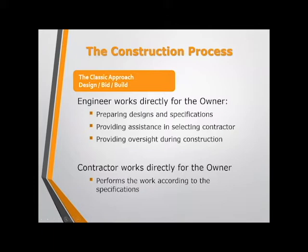I'm going to go through the other ones quickly, but this is the typical way it's done for community associations. You design it, you bid it, and you build it. That's the common way to do it. So what happens is an engineer like ourselves is retained by the community to prepare the designs and specifications for whatever the job is. Then it goes out to bid, and the engineer works with the association, the client, to select the contractor. And then during the job, you provide oversight during construction.